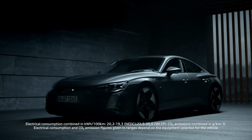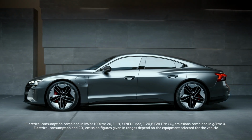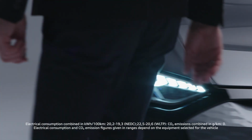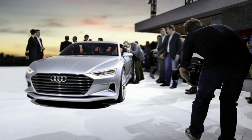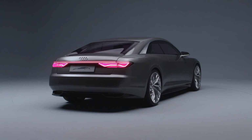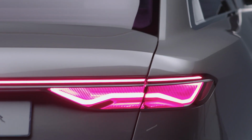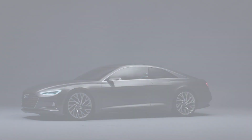But before this happened and the Audi e-tron GT could hit the road, a number of stages and hurdles had to be overcome. It took time and visionary thinking. The Audi Prologue in 2014 was the starting signal. With it, elegance and sportiness came onto the road, making Vorsprung durch Technik visible. It was the beginning of a completely new design language. But let's start where every brilliant idea is born, on a blank sheet of paper.